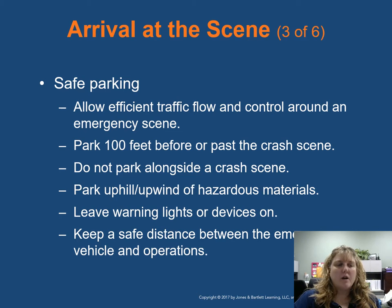Make sure you park 100 feet before or past the crash scene, and do not park alongside a crash. You want to make sure that you park uphill and upwind, and that's important. You're going to see that on testing, I promise you.